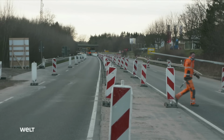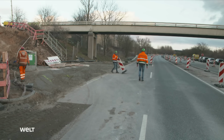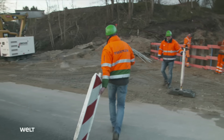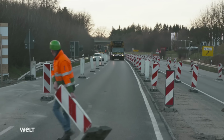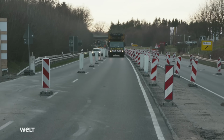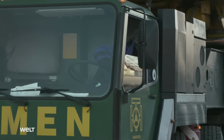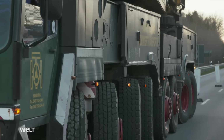6 p.m. The B200 is now closed in both directions. The crew of the crane company moves the barriers out of the way so that the convoy of heavy trucks and cranes can access the building site. Leading the way, another giant crane, the Liebherr LG 1550, a mobile lattice crane whose booms can only be assembled once on site. Built in 1992, it's the last of its kind, still in service in Germany.